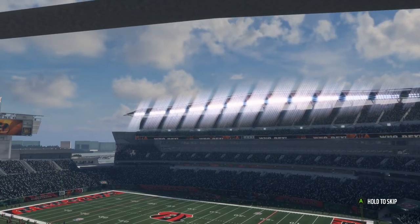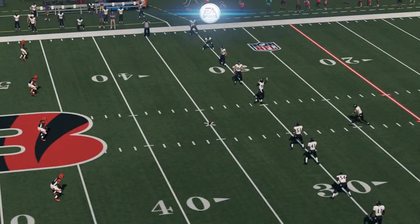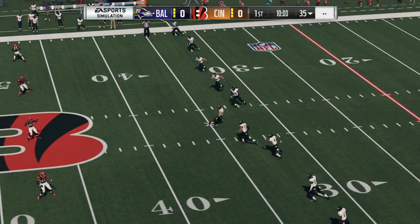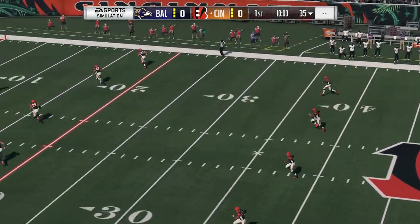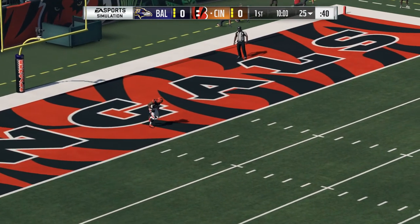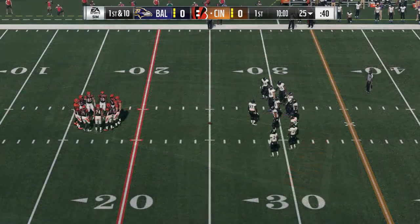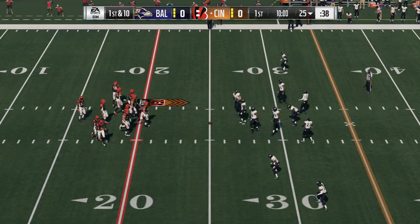It's the NFL on EA Sports, and there you get a look at Paul Brown Stadium on the banks of the Ohio River in Cincinnati. This crowd loves their orange and black. The scene just a short time ago, they were in full roar as their guys burst out of the locker room. We're ready for football as the Bengals get set to do battle with the Baltimore Ravens.